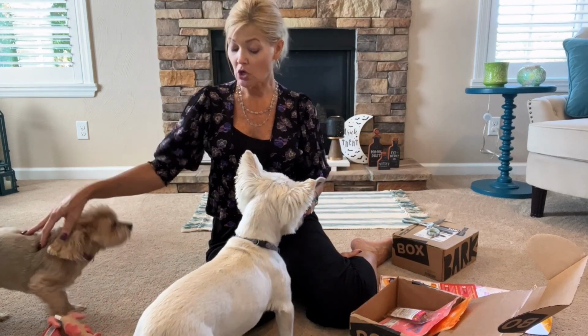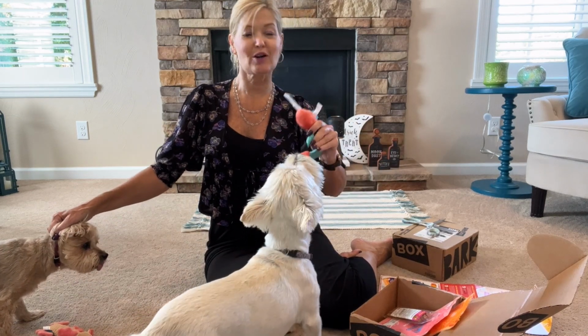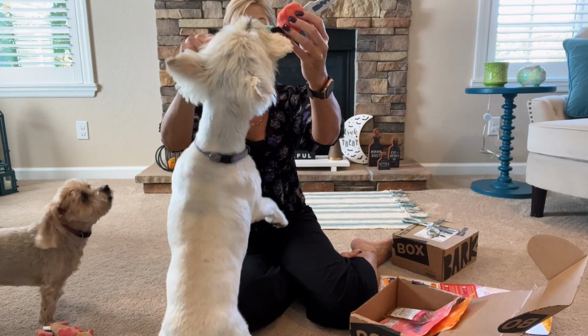Then they also got toys. Stop, Cena. Stop. This is a rewards card attached to the key. This is so cute. I know you get excited. Is that not the cutest?